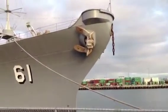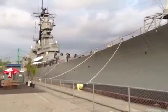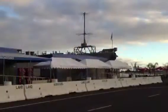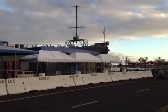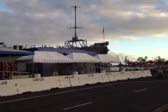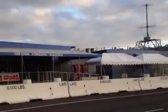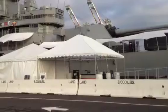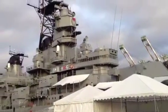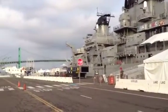Bow of the ship and the anchor. A tour of the Battleship Iowa. It's hard to believe how big this thing is, but we're looking at the bow of the ship, the part that goes forward. I believe the overall length of this was like 880 feet long. It's hard to see the battleship behind the tents and other stuff along the harbor berth here. Clear back to the stern of the ship, 880 feet.